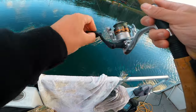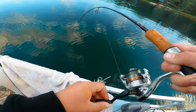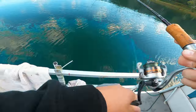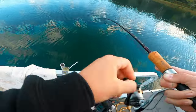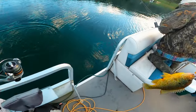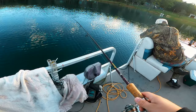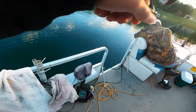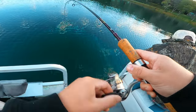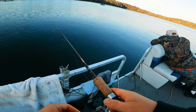Fish on bottom. I was watching it on the fish finder. You know what? I'll call this one for myself. Bass. Oh, never mind. I just need to start calling it for myself. Not a bad one. There's another one. Oh, come back for it. I know you want it.